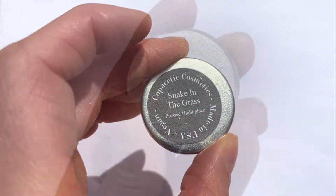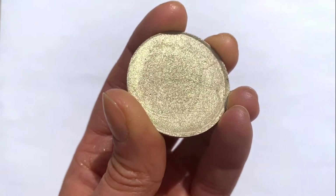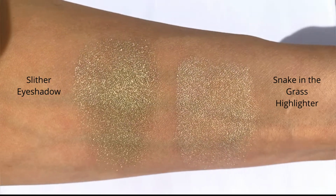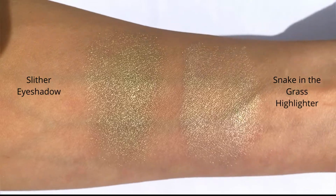I love it all. And last but not least, the mystery item I received this month is a pressed highlighter. This is the shade Snake in the Grass, and it is a grungy, sagey green highlighter. Hear me out though, it's cool. I like it a lot. It's very similar to my eyeshadow Slither, except the highlighter has this sort of iridescence to it, that iridescent look, whereas Slither is more of a metallic finish. This I did use today.